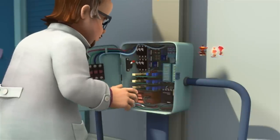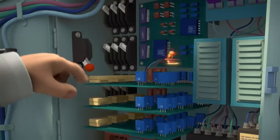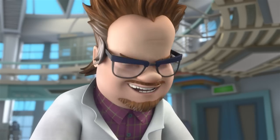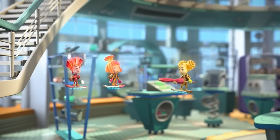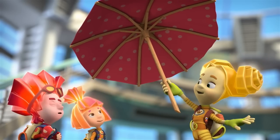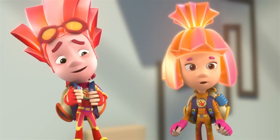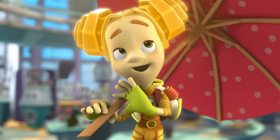Well, so why isn't it working? We'll figure it out, colleague. Let's start by disconnecting the hoist. Otherwise, you know... Tula, you're finally here. Where have you been? Looking for an umbrella. What? What do you need an umbrella for? Because it'll be pouring rain today. Where'd you get that idea? I heard it.